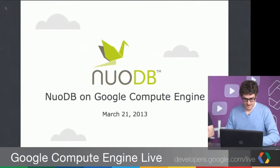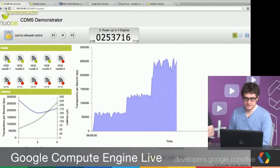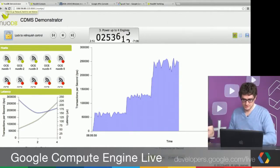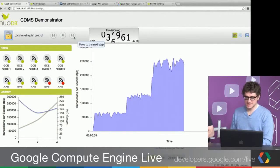And then I'm going to switch back. And these are the 4 instances we should be seeing the graph on right now, right? Yeah, so we're looking at the graph now, and you'll see step 1 was like 60,000 or so. We went to step 2, where we got up to 120. Now we have 4 instances, and we're up to 250. Excellent. So we'll go ahead and just keep cranking it up to 8.